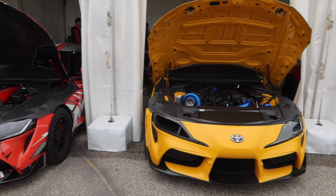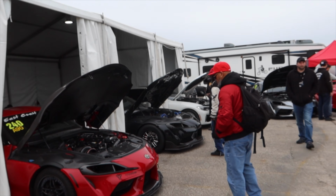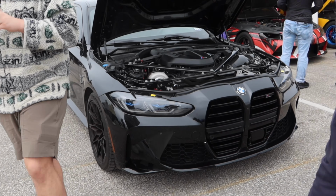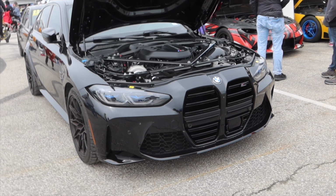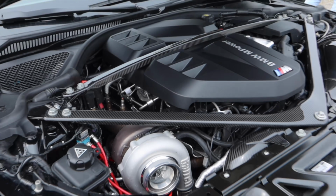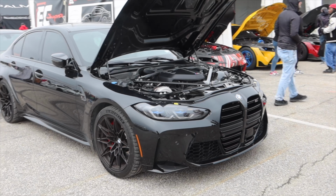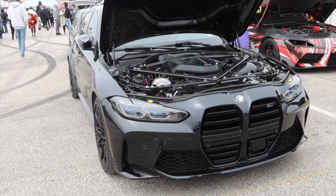See, this is what I love about 2K. Built cars, and then we've got these cops over here who are genuinely interested in this guy's build. All right, check out this built G80 M3 with a massive Garrett turbo on it. These things with just a downpipe and a tune can run, I think, in the high 9s in the quarter mile. It's becoming one hell of a platform to make a modified car.